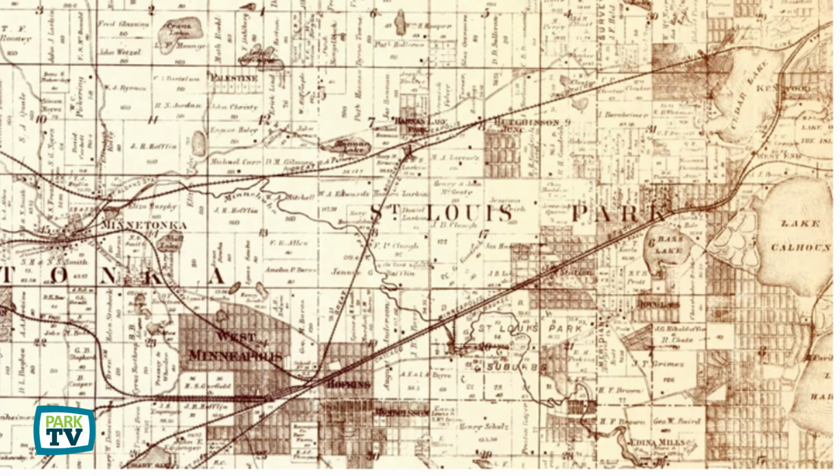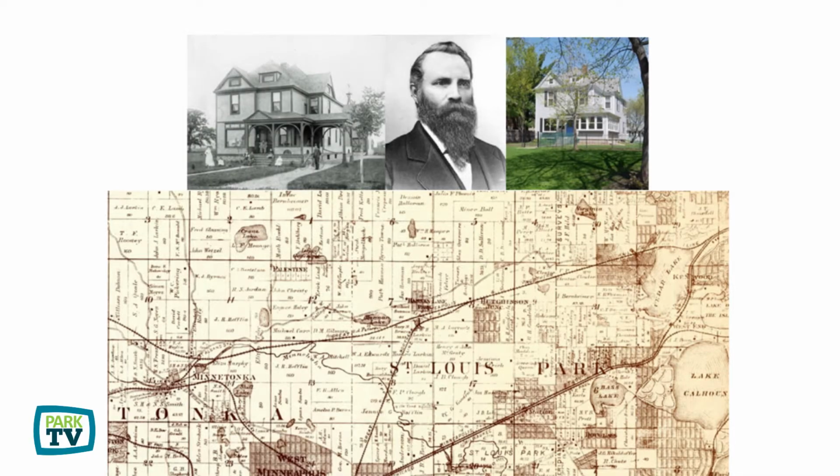Another wonderful map from 1886 shows the railroads having come through St. Louis Park, and if you look closely at the parcels, the land has changed hands and been subdivided and has pretty much been sold off to farmers in the area. The gentleman at the top is Joseph Hamilton, who was the first mayor or council president in 1886. His house, built in 1890 on Goodrich Avenue, still stands. The photo on the right is just last year.